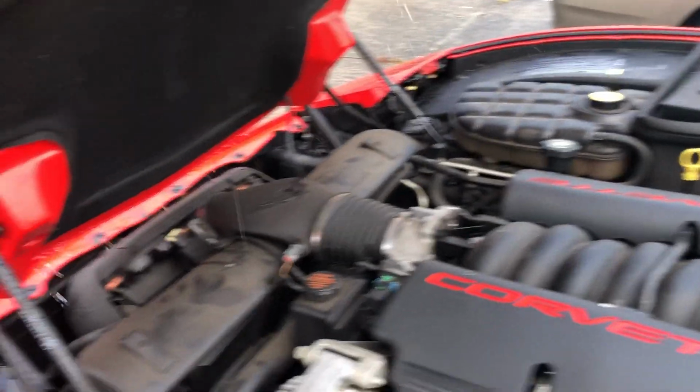So last time when I took the Corvette to the shop, the mechanic took off the idler pulley. He was able to clean it up a little bit and the squeaking went away. But it came back, and it came back I think even a little bit louder, and it doesn't go away even when you're driving. Before it would go away when you're driving.